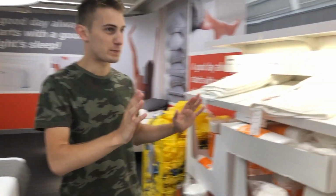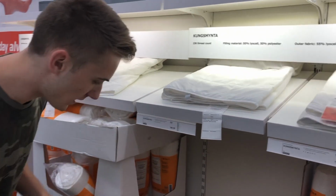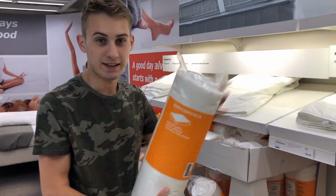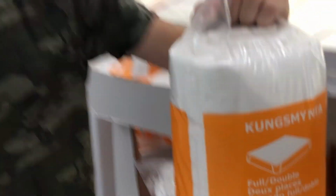Okay, so I found the mattress protectors, which I actually do need. I think this is it here. A full double. I'll go get it. It's the first thing added to the cart.